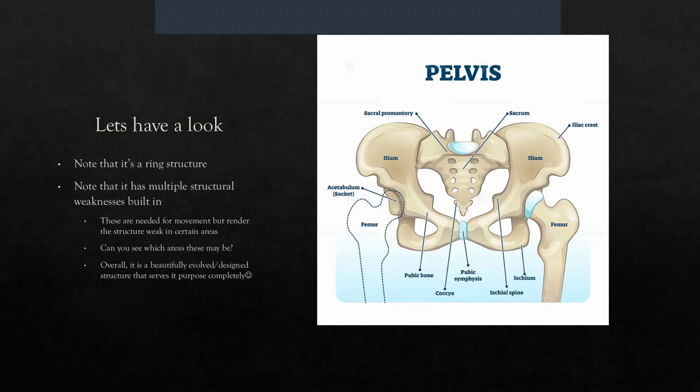For those of you who haven't figured out where most of the weak points are, let's just have a look at that again. These are the weak points. Your inferior rami, your superior rami, your pubic symphysis, your acetabulum, and your iliosacral joint over there is also quite a weak point as well.